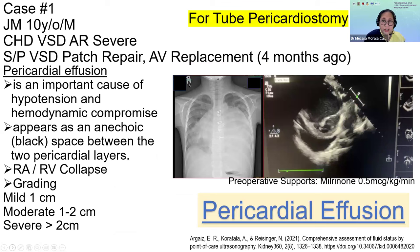Pericardial effusion is an important cause of hypotension in hemodynamic compromise, which can be quickly defined on FOCUS. It appears as an anechoic black space between two pericardial layers. Although it is generally identifiable on all standard FOCUS views, please see the standard markers on the right side of the beam. Each dot is 1 centimeter. By eyeballing in terms of severity, separation between the pericardial layers during diastole of less than 1 cm is considered mild, 1 to 2 cm is considered moderate, and greater than 2 cm is a severe effusion. In this patient, it is around 3 cm.